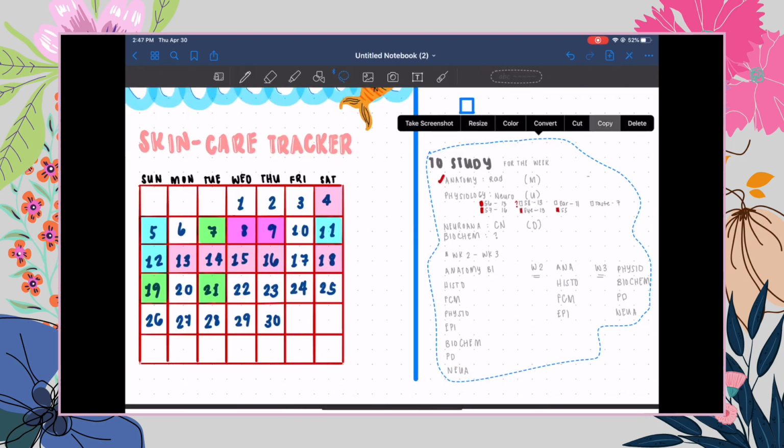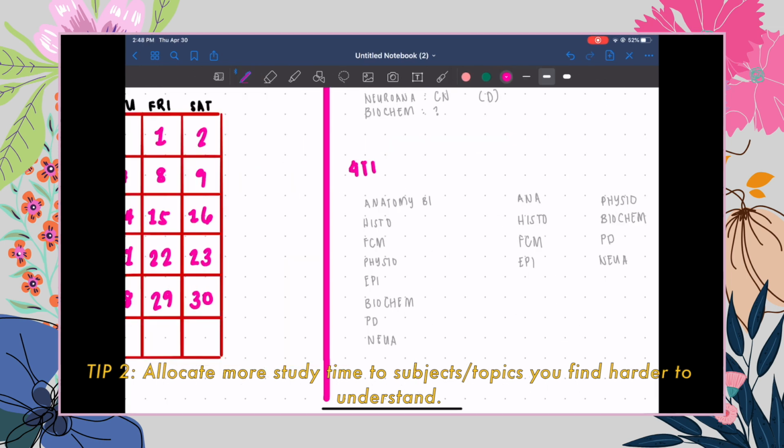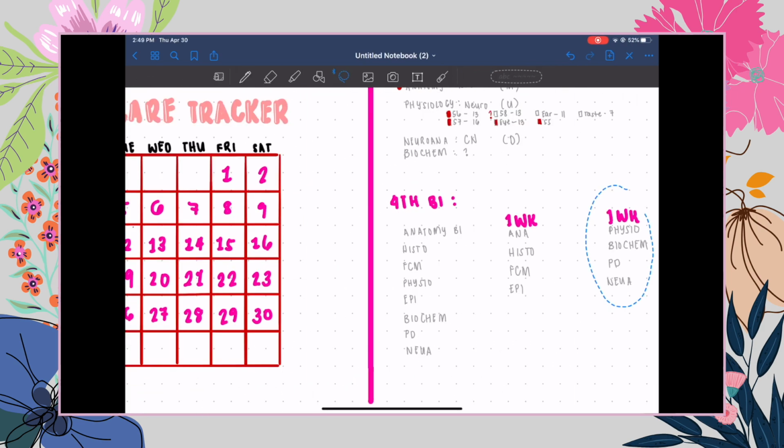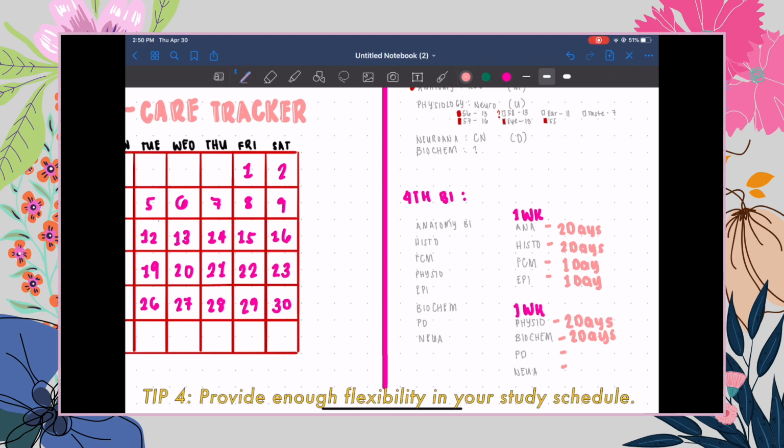I plan to study major subjects such as anatomy, physiology, etc. for 2 days, and neurology also for 2 days since it's a hard subject, and the others for a day each. I also try to alternate hard subjects with relatively easier ones so that I won't get too burned out after finishing each subject. Of course, those days I indicated there are only rough estimates of the duration and pace that I study those, especially since I study pretty slowly and I procrastinate a lot. So I also need to put a bit of a leeway in my study time so as to proceed with flexibility.